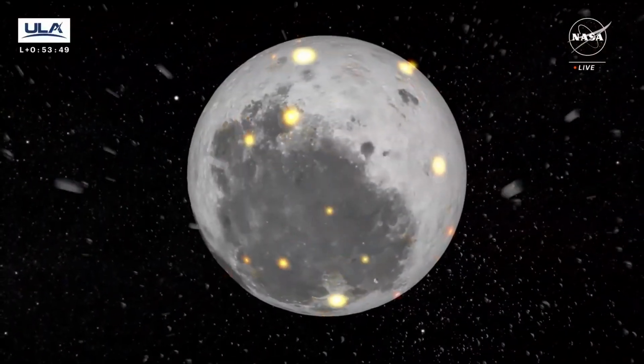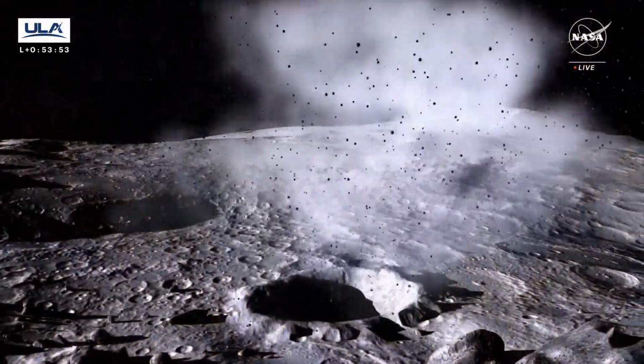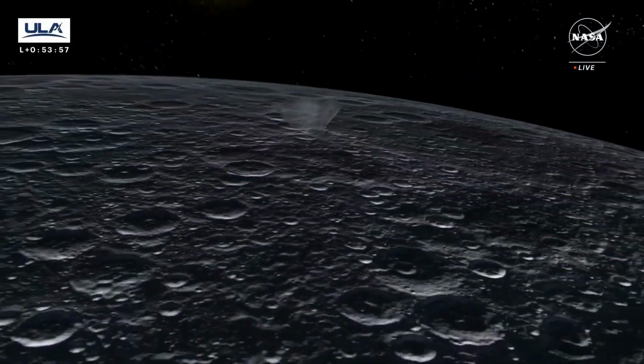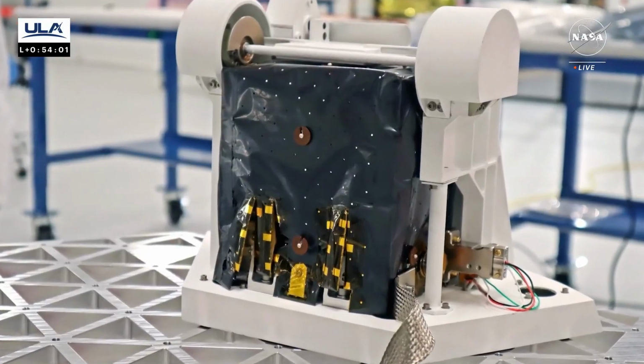So we are trying to learn about the water at the poles by going back to where it comes from, to the solar wind and micrometeorites that are coming in now, and understanding how much is there now, how much could be there in the future, how much was there in the past. We're interested in that atmosphere and what it's made out of, and that's what PITMS will monitor.